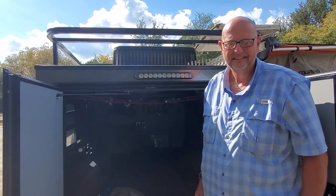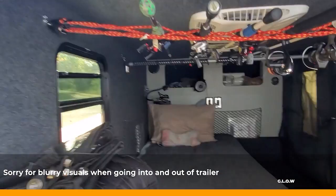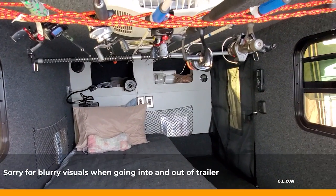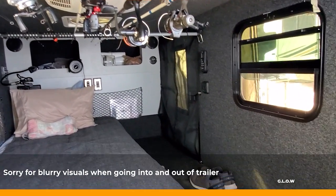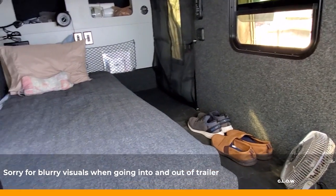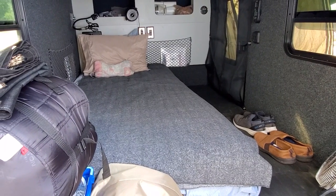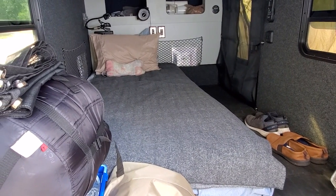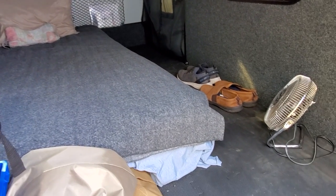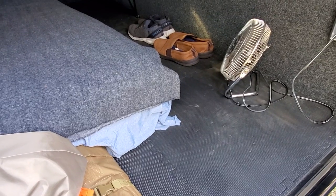Okay, so tell us a little bit about the inside here. Well, inside you have heat and AC, a stereo, TV connections, and it also has solar hookups. Okay, so your bed, what kind of bed is this? That is just a twin mattress that is just set to one side. And what's the insulation on the floor? That is just like gym floor padding, to make it softer on my knees when I have to crawl into it.